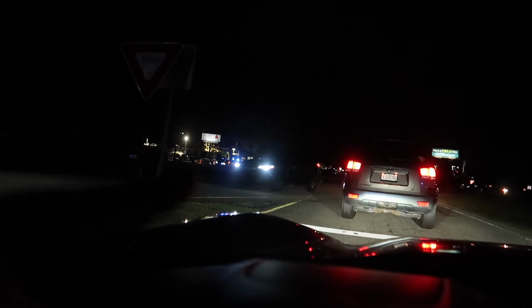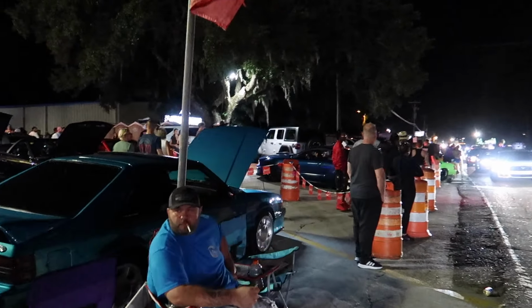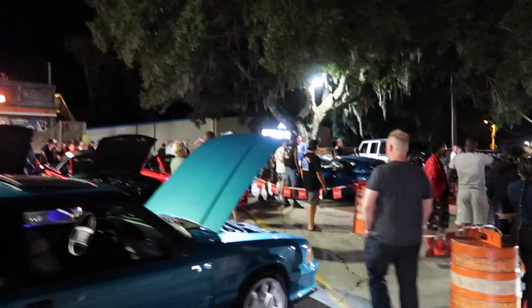Sitting right there, waiting for somebody to do something dumb. Whole squad. Yeah, I think these cars are going for the burnout box.